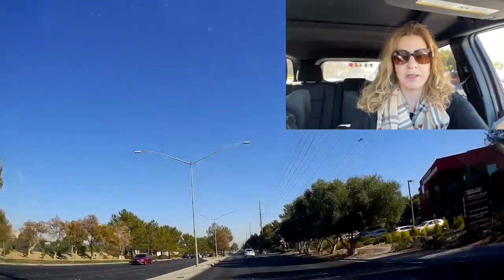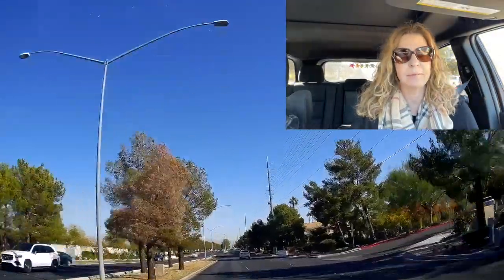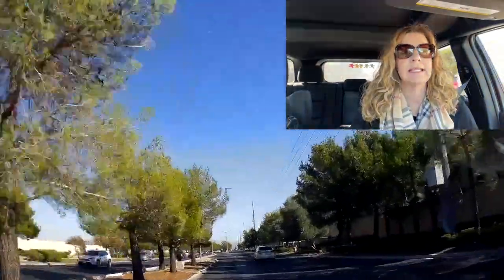And as I mentioned in the beginning of this video, everyone thinks this is part of Summerlin, but it's not. It is close to a lot of Summerlin amenities. It's close to Boca Park, Tivoli Village. So that's the one nice thing about it. But again, I stress, it's not Summerlin.